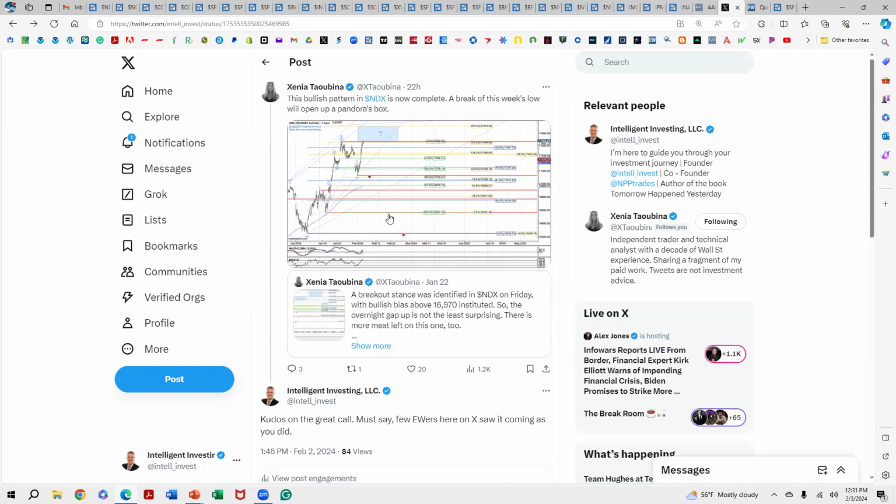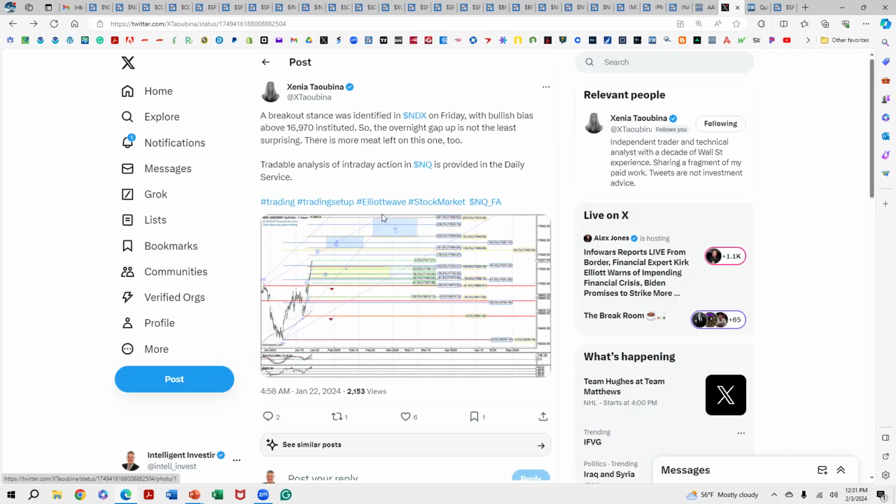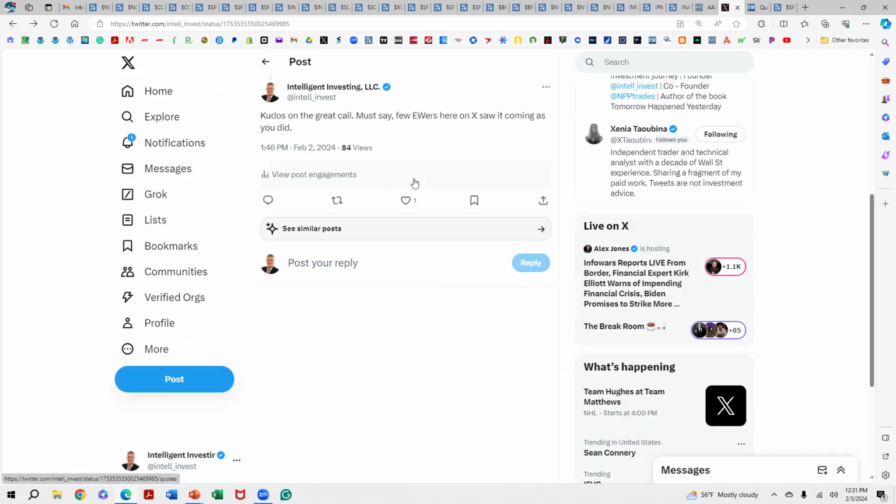How are other people viewing the market? This is a post from Xenia. She posted January 22nd for the NASDAQ 100 that she was looking for this 345 setup into the high 17,000s. Okay, that's what her post says, and it really matches well with what we were seeing.